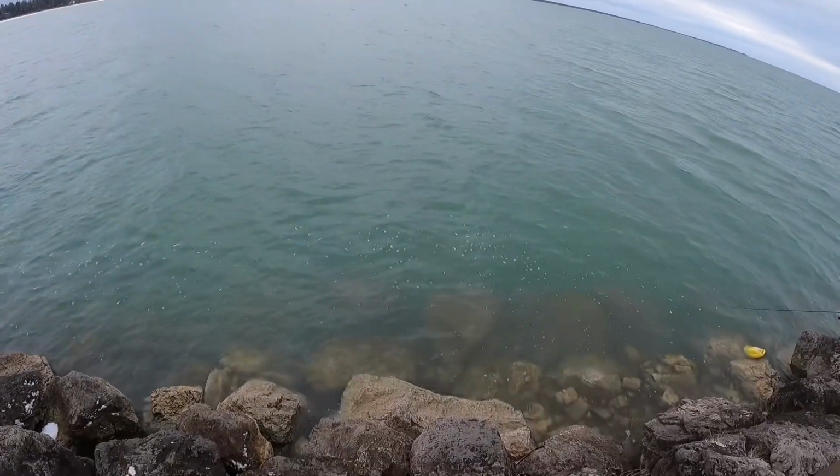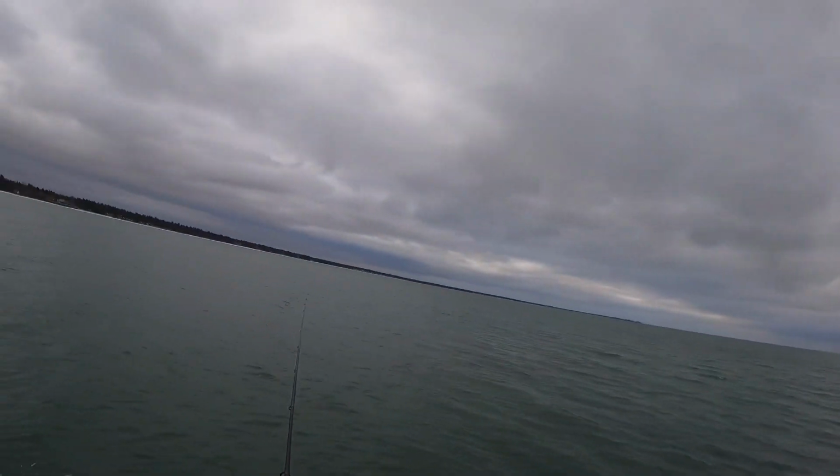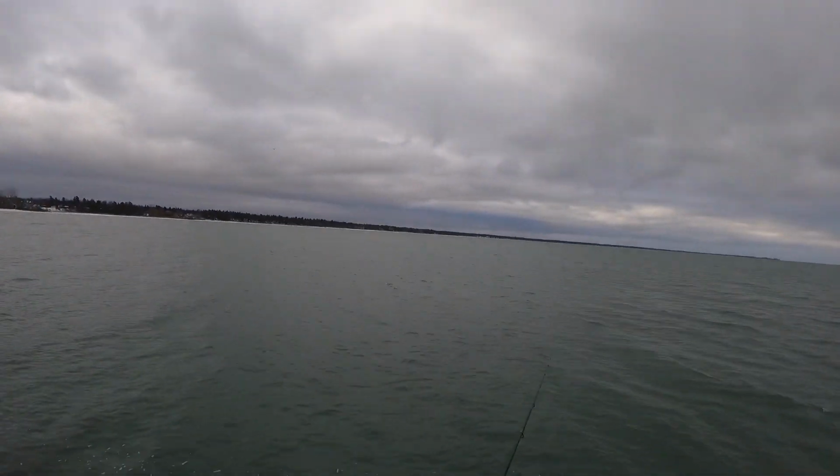For my rod today, I'm using an Akuma Solillo 9-foot, 10 to 30 pound rated rod. I love this rod. It's great for pier and harbor fishing.